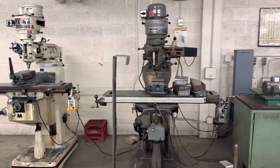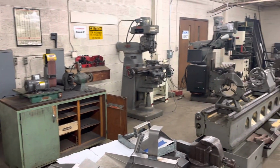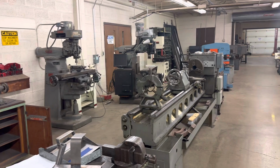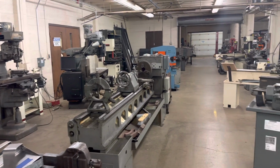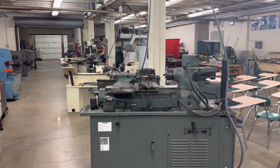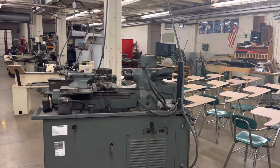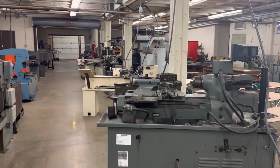I went to school at Rock Falls Township High School many years ago, and I was here from 1994 to 1998. And I had 4 years worth of woodworking education in this very school.